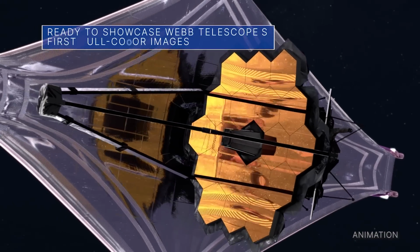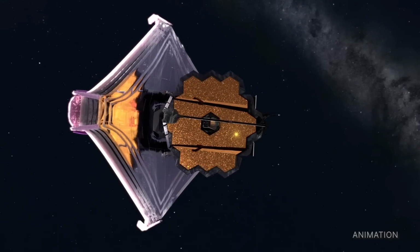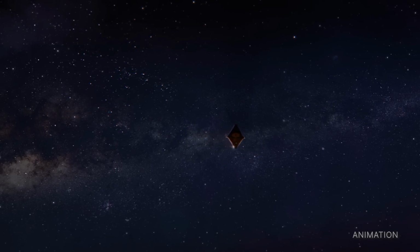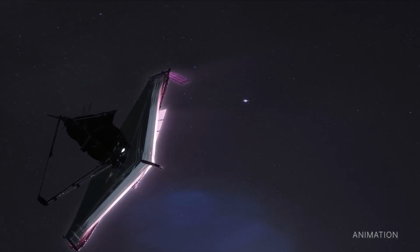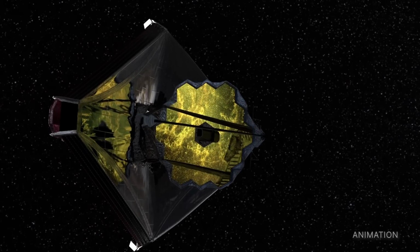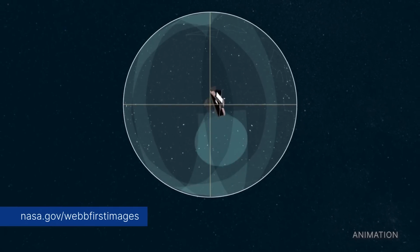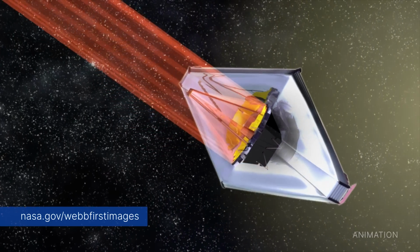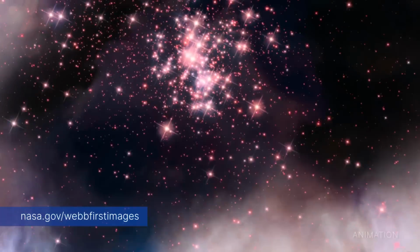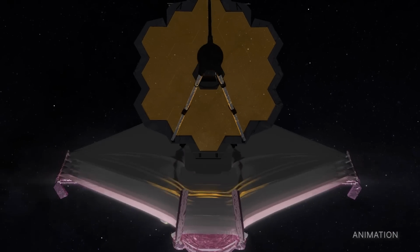The much-anticipated release of the James Webb Space Telescope's first full-color images and spectroscopic data is targeted for July 12 at 10:30 a.m. Eastern Daylight Time during a live broadcast from our Goddard Space Flight Center. That show will be available on NASA TV, the NASA app, the agency's website, and various social media platforms. As each image is released, it will simultaneously be posted to social media and to our website at nasa.gov/Webb First Images. These first images will demonstrate Webb at its full power, ready to begin its mission to unfold the infrared universe.